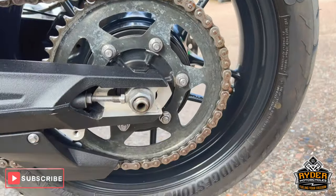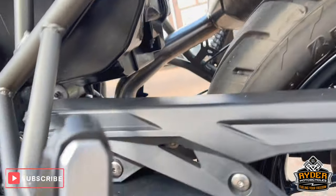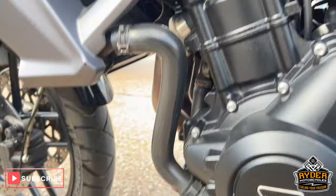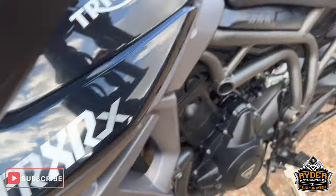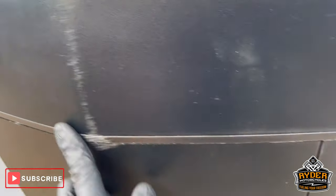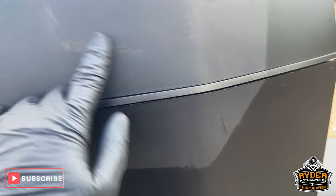Chain and sprockets in good condition. Needs a bit of a valet. All underneath's nice. Centre stand's in nice condition. All the engine case on this side. All the front wheel on this side's nice. Top box does have a couple of light marks on the left hand side. A few little marks on the right.